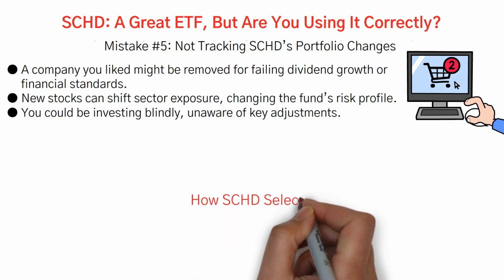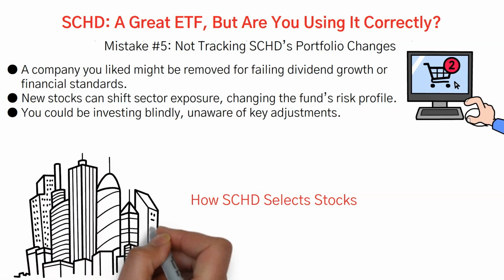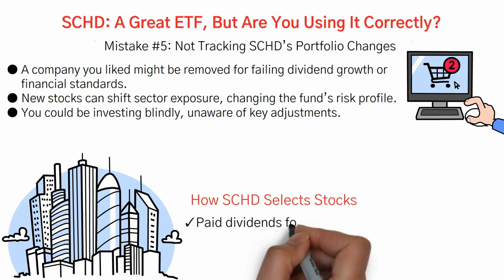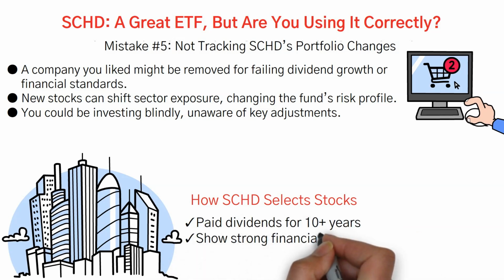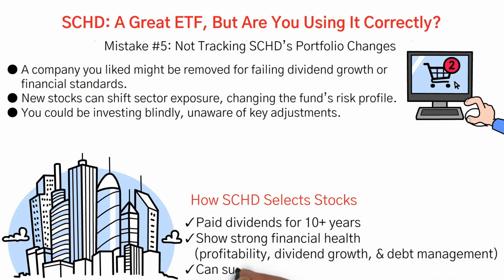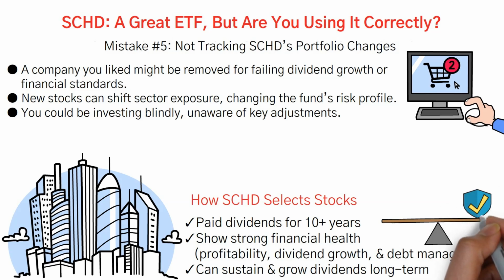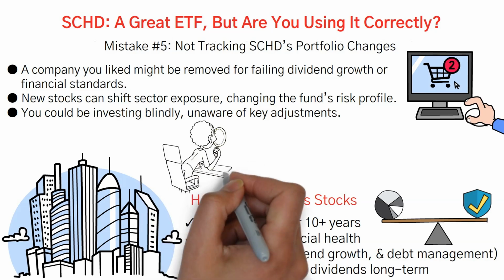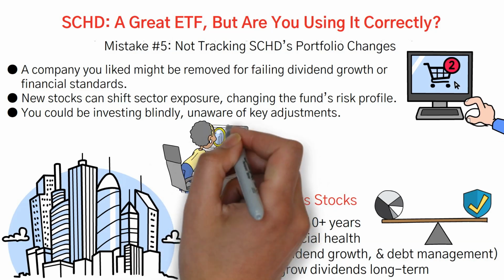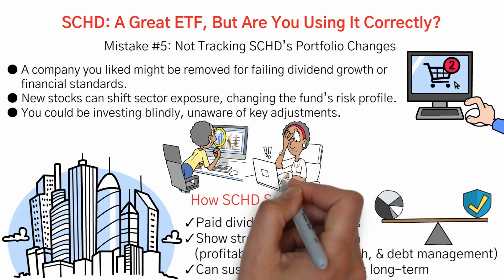How SCHD selects stocks. SCHD tracks 100 top US dividend-paying companies, selecting stocks that pay dividends for 10+ years, show strong financial growth, profitability, dividend growth, and debt management, and can sustain and grow dividends long-term. Each quarter, SCHD rebalances to prevent over-concentration, maintaining diversification. The bottom line? Check SCHD's updated holdings each quarter to stay aligned with your goals. Up next, a critical mistake that could cost you big.